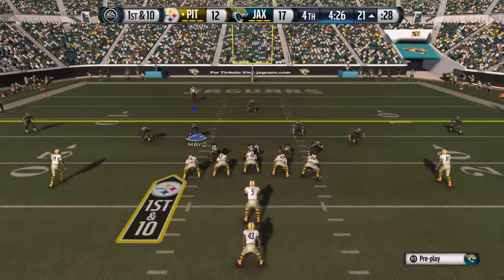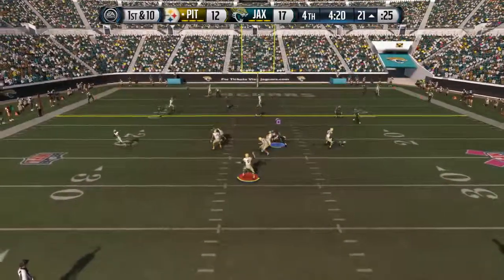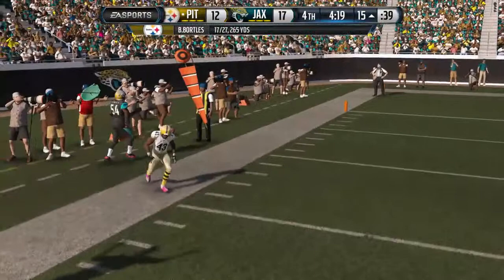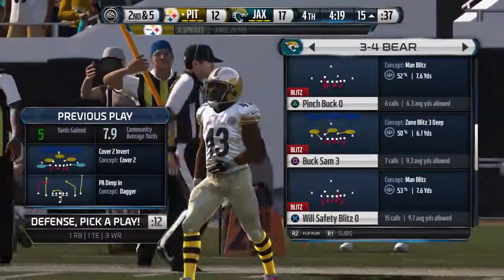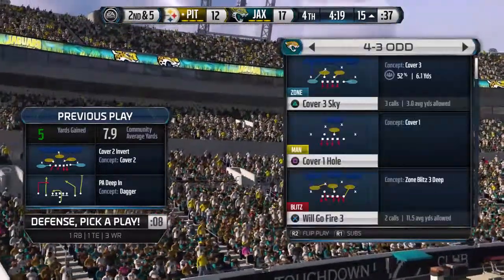Bortles going to be in the pistol here. First down at the 21. Trying to work that left side. Anytime your team is down, you're inside the other team's red zone, you look for one of your star players, your quarterback, wide receiver, or running back. They need to make a big play here.